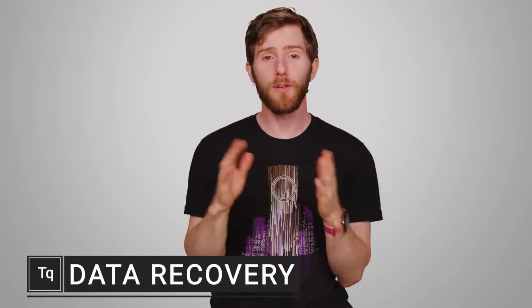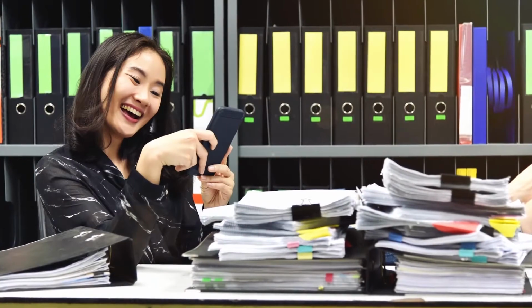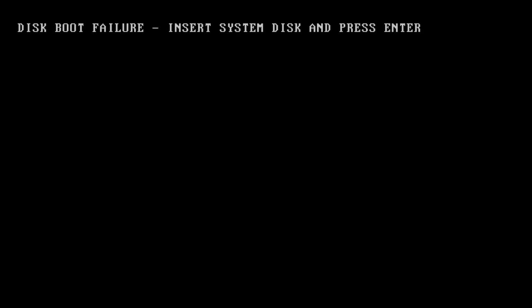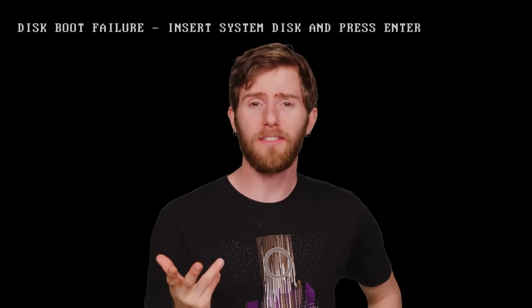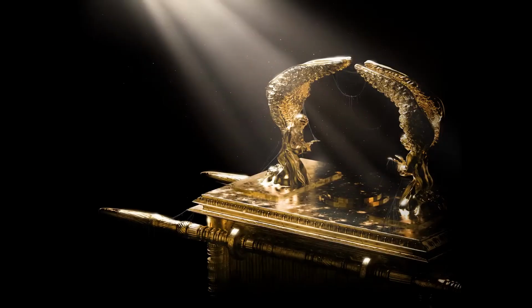So picture this. You're firing up your PC for another day of hard work, or slacking off at work, and nothing happens. I mean, the computer turns on, but instead of getting to the operating system, you get some kind of recurring error message about your storage. Then it hits you. Your hard drive or your SSD is dead, and the data is about as accessible as the Ark of the Covenant. But all might not be lost.